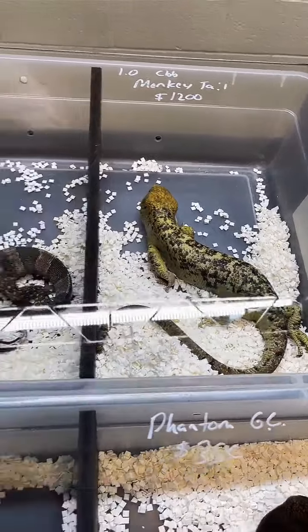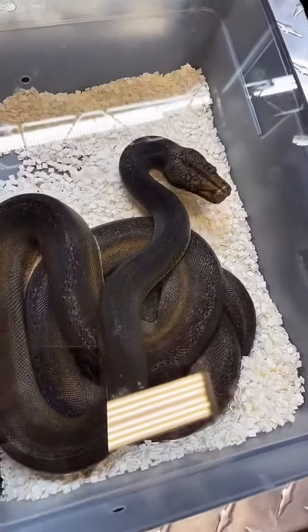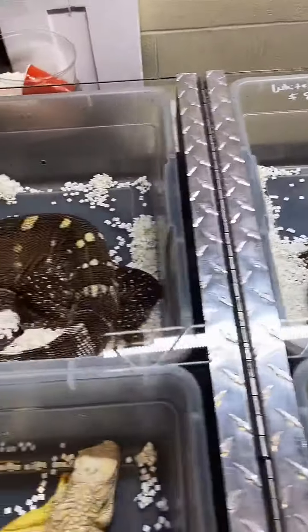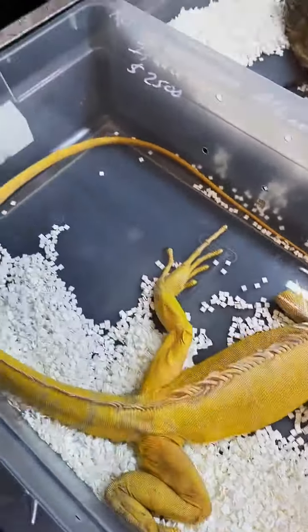Best snake for a beginner? Probably a ball python. Hognose don't bite. Oh, they do. They can. But they're mostly fake strikes. Mine always fake strikes at me, but that's her personality. I've never been actually bitten by one. But they can.